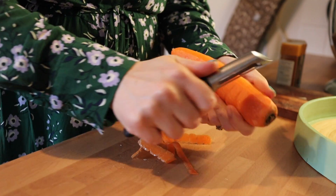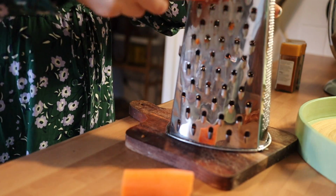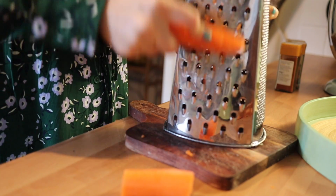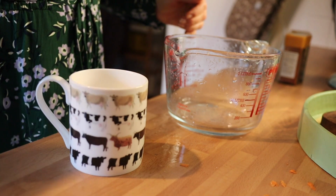I always cook it on around 180 to 200. The next thing I'm going to do is start grating my carrots, because the grated carrot can go into this dish as well in the oven after about 10 minutes.